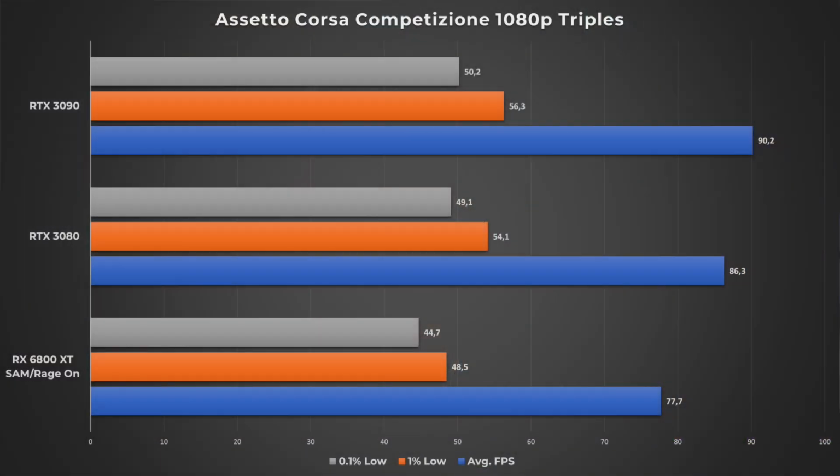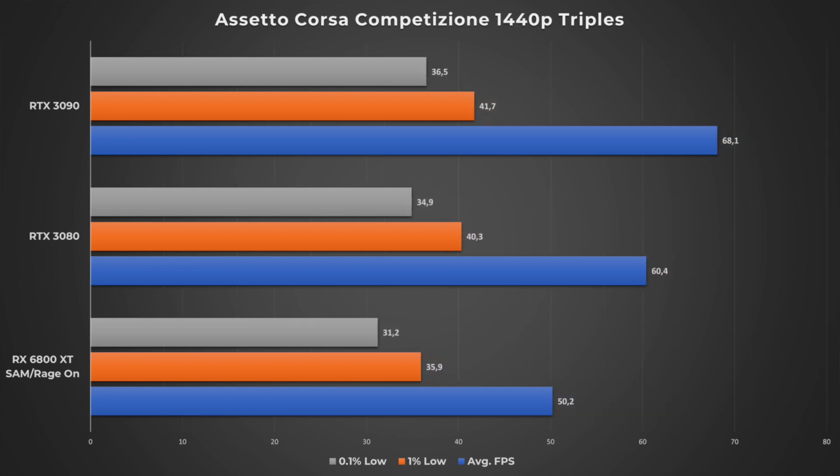Going to the triple screen benchmarks, the gap between the cards gets bigger. The game definitely struggles with triple screen setups, so this is always a nice benchmark for modern cards. The 6800 XT tops out at 77.7 average frames per second here, with the 3080 being at 86.3 and the 3090 at 90.2. And when we go to 1440p triples, the gap becomes bigger.